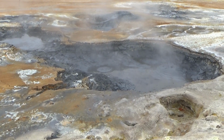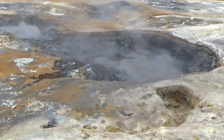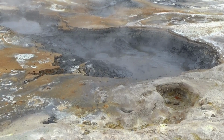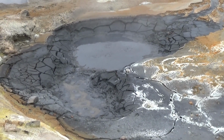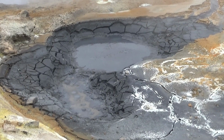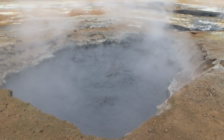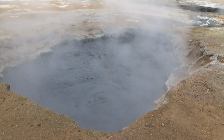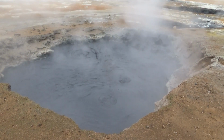Iceland sits on the rift between two tectonic plates, and along this rift, one can find mud pots and fumaroles where volcanic gases and steam from water which has contacted hot rock underneath the surface is now escaping. You might look at these scenes and think, oh, what a horrible place to live.